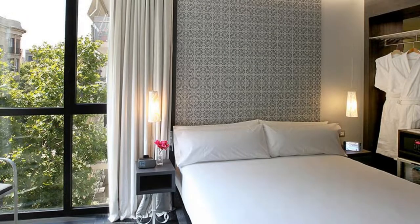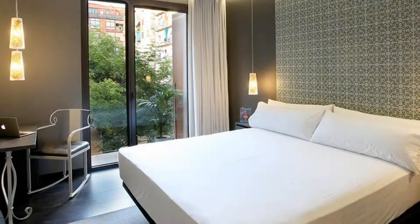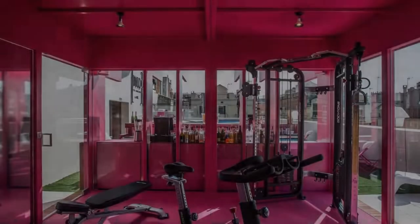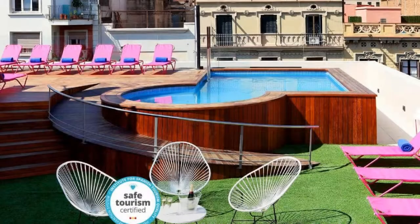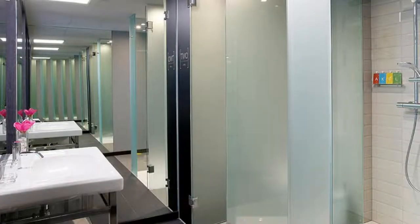Which is fabulous. The check-in time of this hotel is 3 p.m. and the check-out time is 12 p.m. Pets are not allowed in this hotel. The hotel expects major credit cards and reserves the right to temporarily hold an amount at arrival. Guests are required to show a photo ID and credit card at check-in.